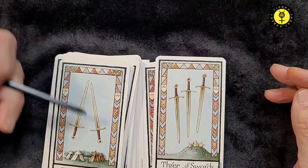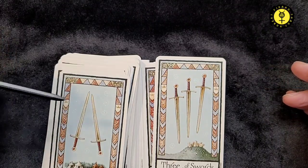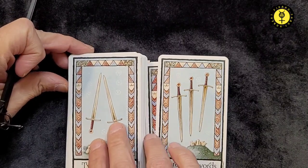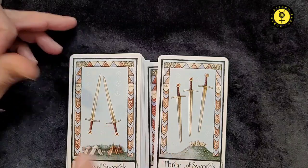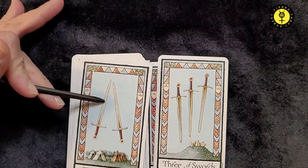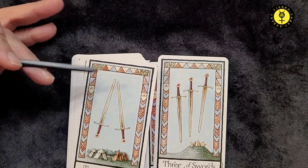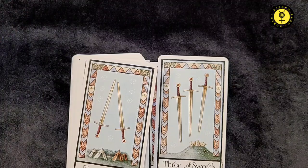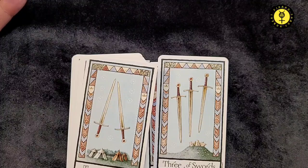The Two. Every time I see this now, I think of the way I delivered a message recently in a reading. The question was, how do I deal with the future? Carefully, bitch. Every time I see the Two of Swords, I've wanted to say it. I just happen to have said it accidentally.